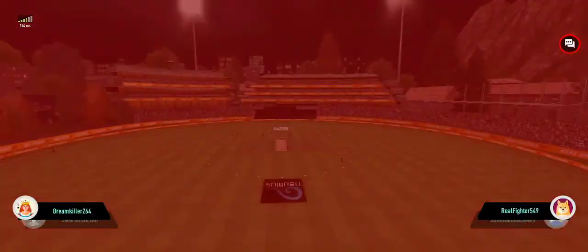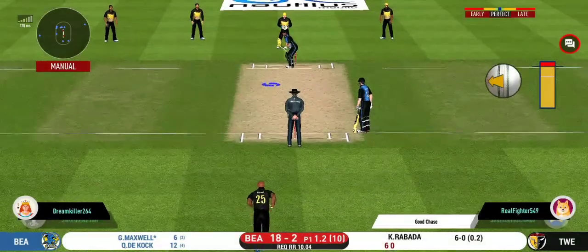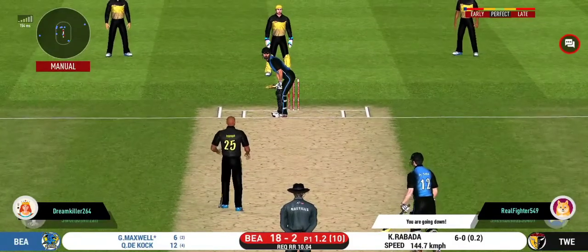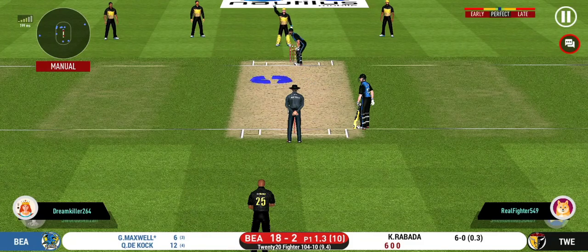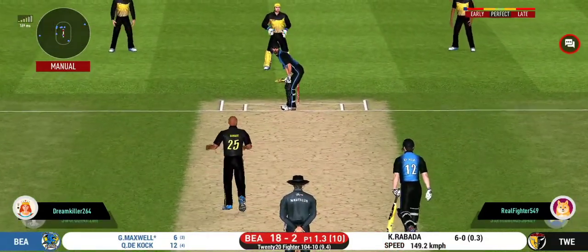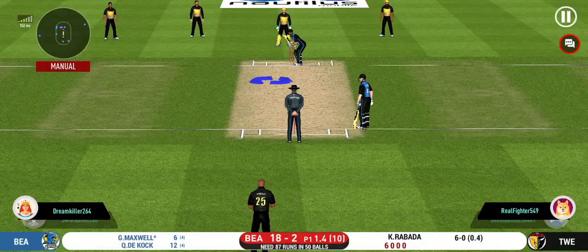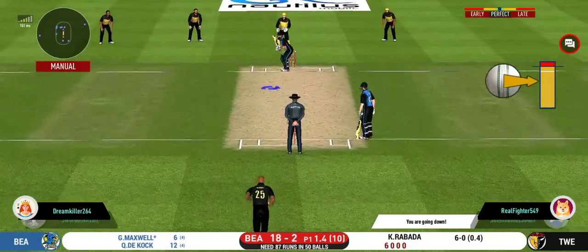Missed that completely. He should look to get his eye in before trying something extravagant. He has left that one alone. Here is a fielder at deep extra cover. That is a very good leave by the batsman. The bowler is bowling from his favorite end.